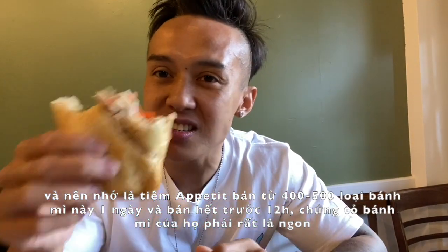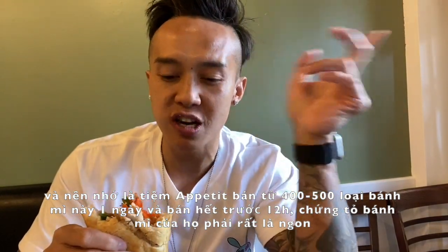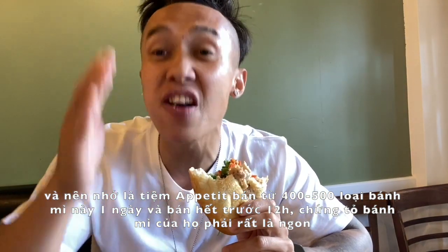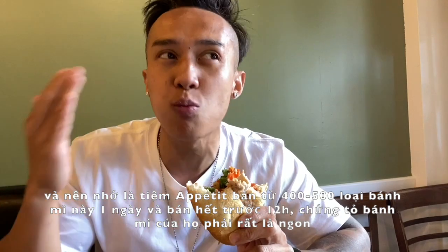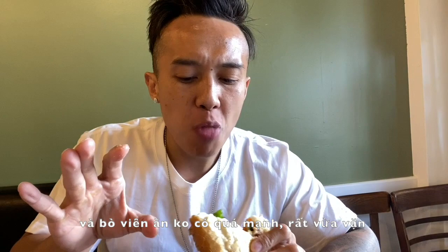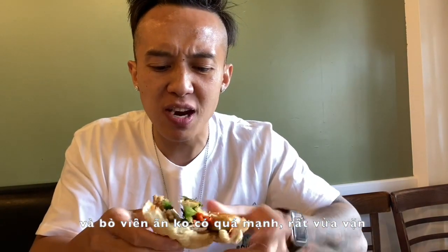And remember, this is the bread of their Banh Mi at the other, you could see, Saigon when they used to open. They sell about 400 to 500 Banh Mi a day, and it's all gone by 12 to 1 o'clock. So obviously, it's really, really good. Yeah, let's keep digging in. You know what? The meatball, it's not too salty. This is right, it's very, very creamy.